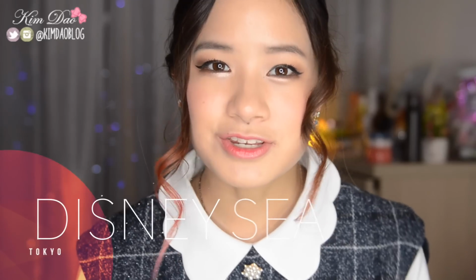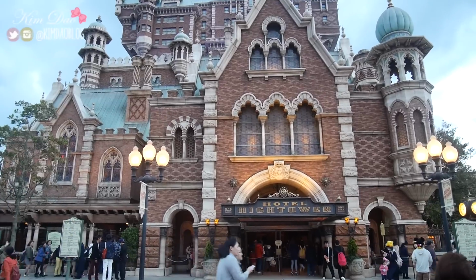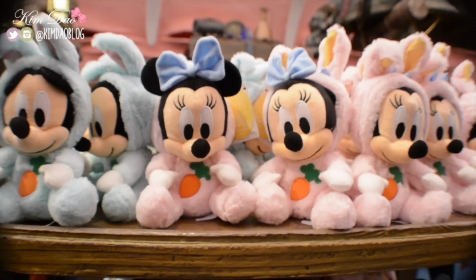On day 5, I recommend you go visit Tokyo Disney Sea. So Tokyo has 2 theme parks. There's Tokyo Disneyland and Tokyo Disney Sea. I personally recommend Disney Sea because I find it's more fun. Disneyland is more for kids, but Disney Sea is more for adults. It's such a beautiful place and the souvenirs are super duper cute.